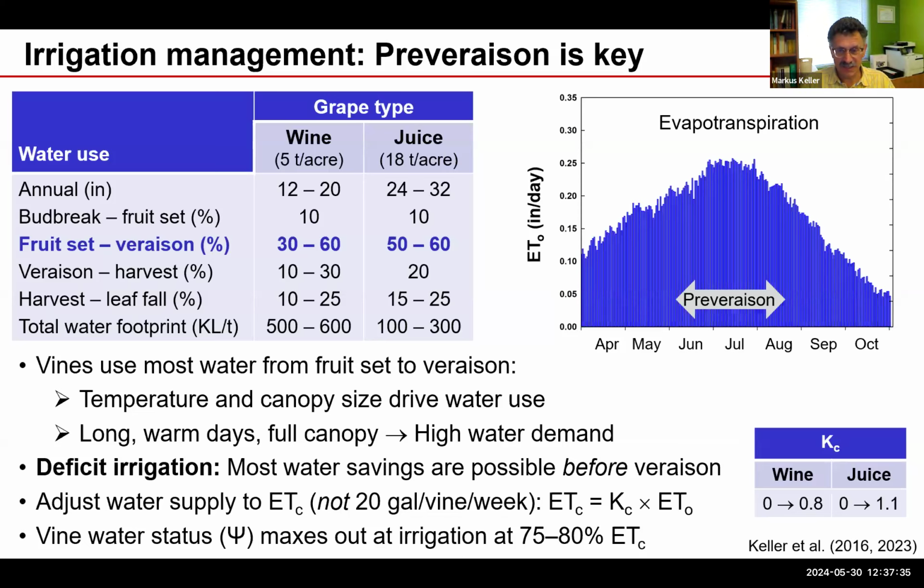We're not going to go into details here, but the evapotranspiration is the amount of water that evaporates from the soil and from the canopy of both the grapevines and the cover crop, if you have one. And you multiply that baseline evapotranspiration that we use, ETo, that is usually calculated as grass-based evapotranspiration, by a crop coefficient that is specific to your grape type and depends on the canopy size.